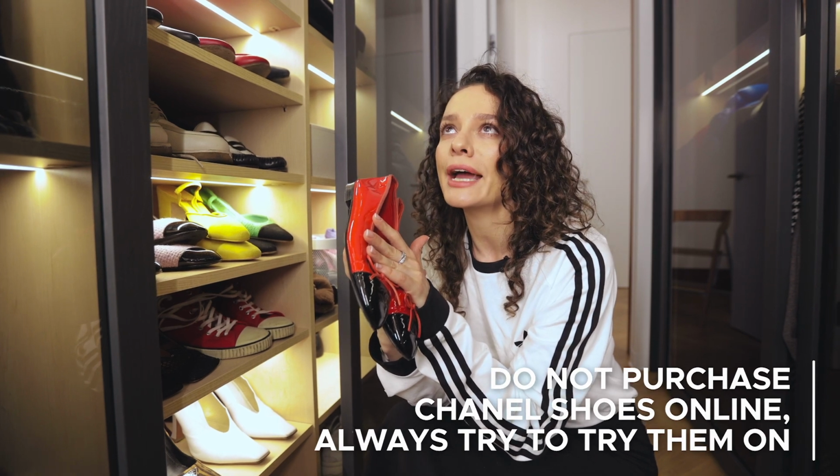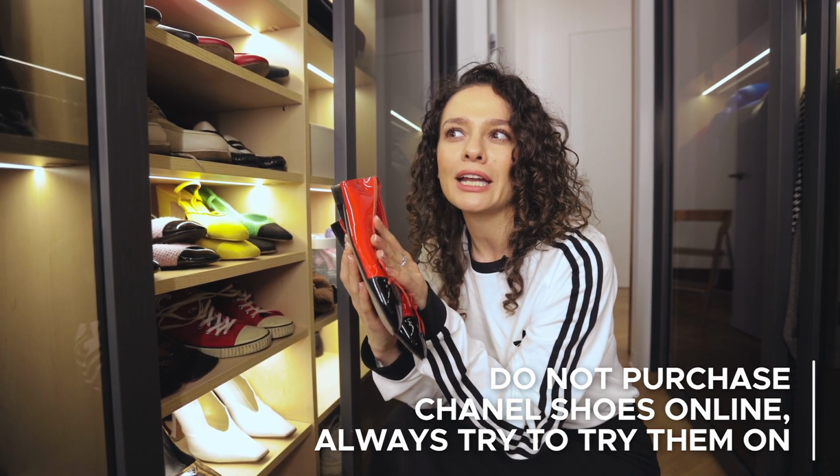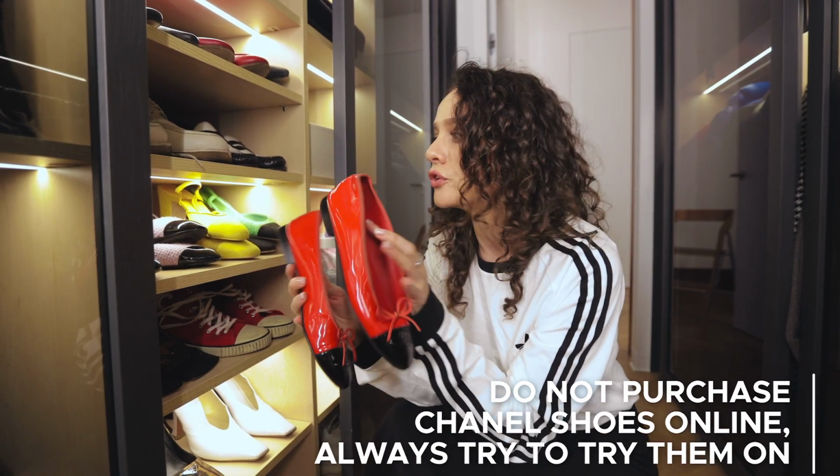You always need to make sure that a specific model, a specific color, a specific material fits your feet perfectly. And I would advise not to purchase them online or via a buyer, because you'll end up buying the wrong size of shoe for you.